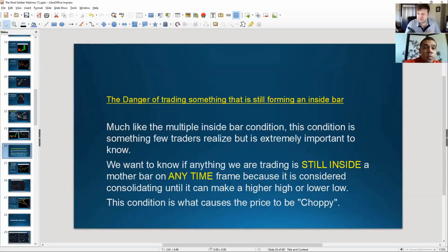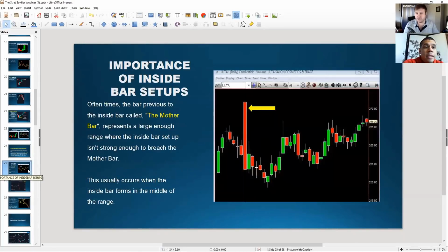The danger of trading something that's still forming an inside bar. Looks like we had another. Did you want to read this slide? Should I keep moving? Just keep moving. It's just more information for you when you look at it later on. Okay, here we go.